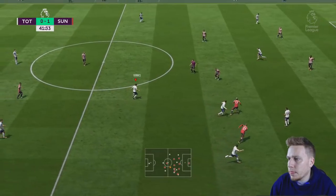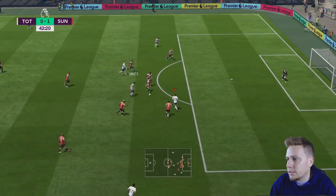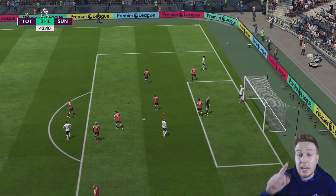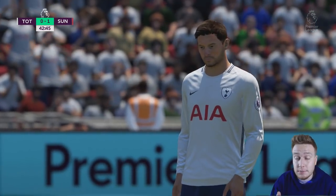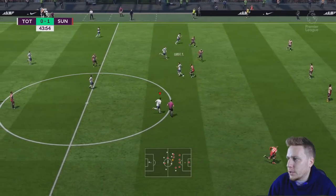Trippier. Here's Harry Winks. Can we get back into this game before the break? Fernandes looks to play it through. Is the flag going to go up? Thankfully, because that is one of the worst finishes I've ever seen. Big winner from Harry Winks. Love that. It's a small man, but very physical.